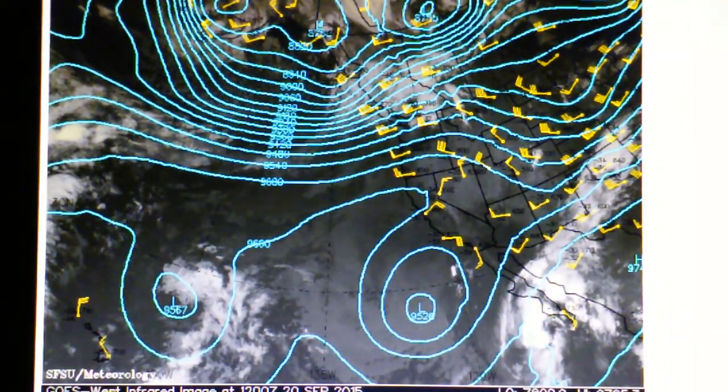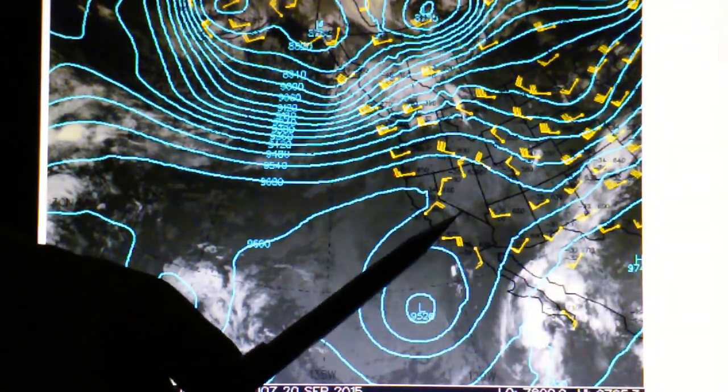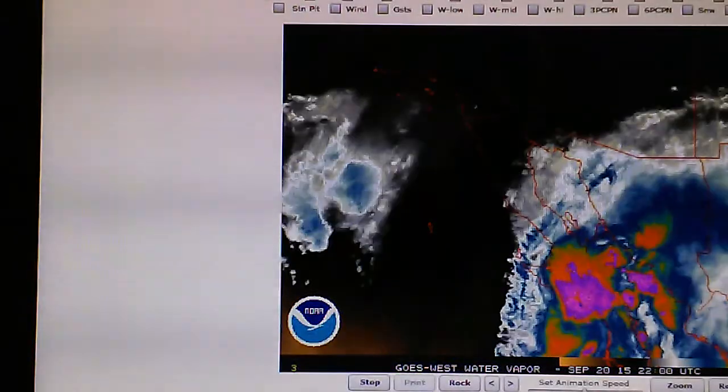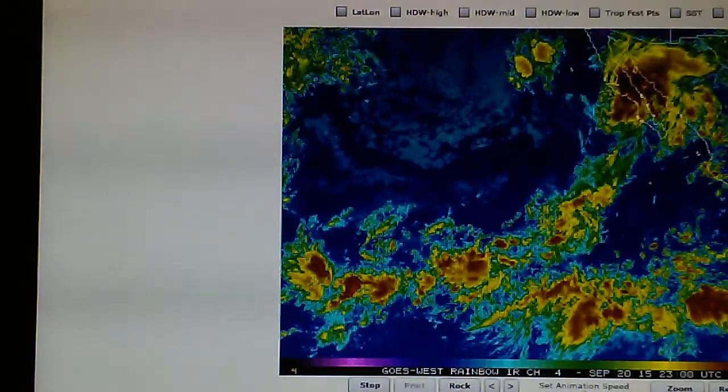Alright, so it's just kind of hard to say what's going to happen. We could get some rain. I kind of don't think we're going to get much rain. That's going to be my, I'm going to stick with that forecast. But we'll see what develops. Alright. See, we took a look at that. We saw that. Okay.